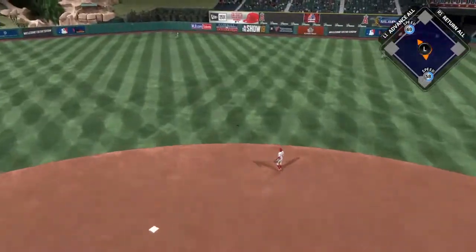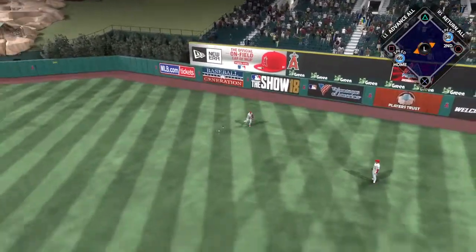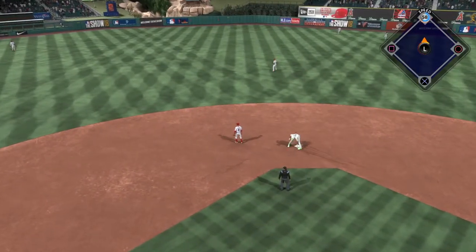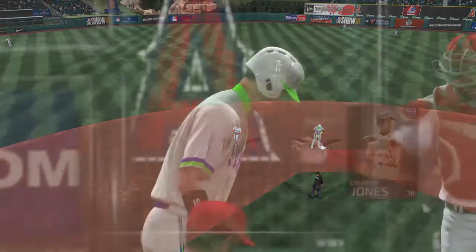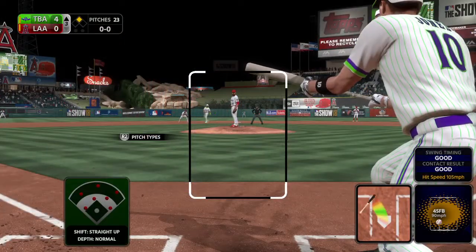He's able to take the ball the other way here. High and deep to right center. But that'll be off the wall in right center. And the run will come across to score from second, and they open it up to 4-0 now. Next will be the cleanup hitter, Chipper Jones.